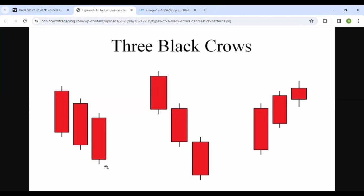Then place your stop loss above the high of the first red candle. That's to say, you can even place it above here, but it's advisable you place it at the top of the first candle to avoid being eaten out. It's very painful when you are hit out from the trade. In the market, play according to your setup.